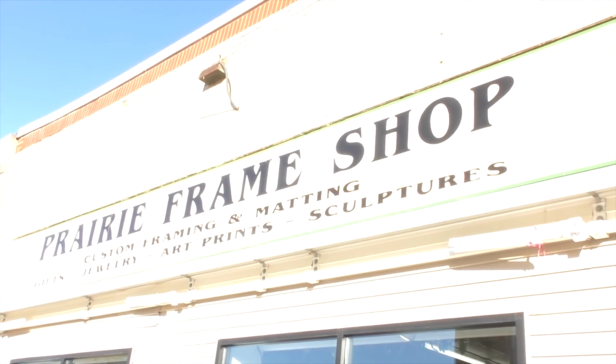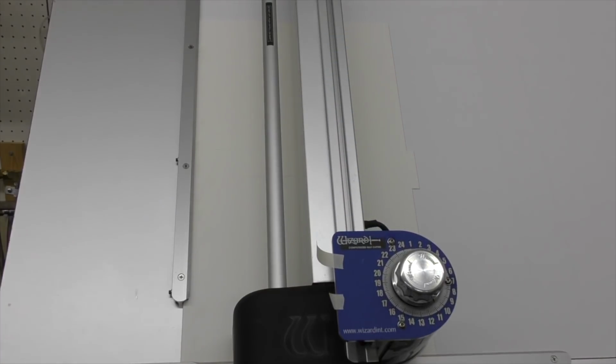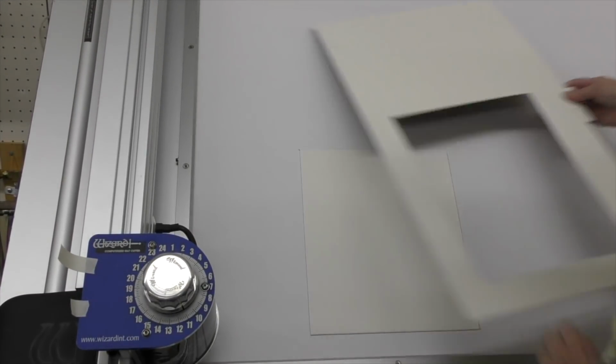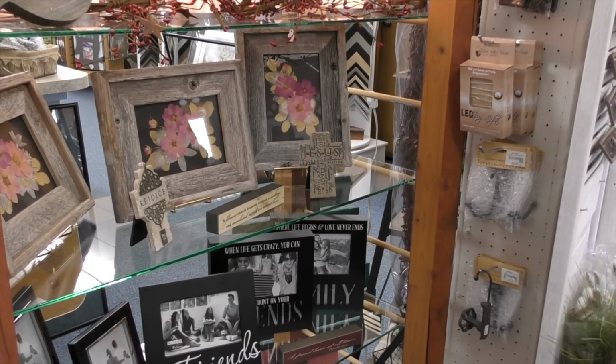Abby Lemnis shows us one of the many hidden gems in downtown Valley City. Mary Burnson shows me around her store, Prairie Frame Shop. I purchased the store in October of 2005. I do computerized custom matting. I have a machine, it's back in my corner back there, that does all my matting. Everything is done here on location, nothing leaves here. I'm a pretty hands-on person. If you can show me how to do it, I can do it. And I have a wood shop in the back of the store too.